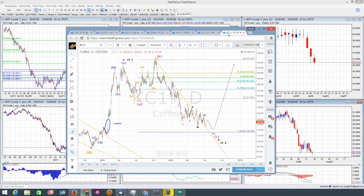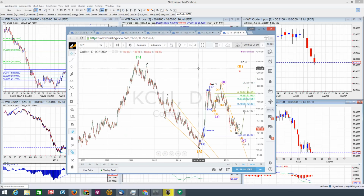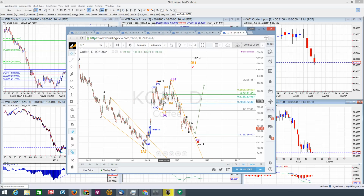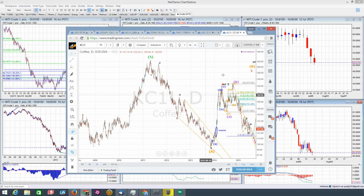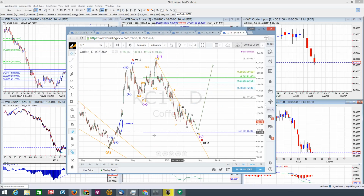And also wanted to point out this opportunity that's coming up in the near future. Here's a long-term chart of coffee, and back out here, I'm seeing this as we've had this 5-wave move to the downside, which could be potentially a wave A or a major low. I don't have enough data here to figure out whether or not this is a major low or not. But I do think that we do have an initial impulse up, that's a standalone wave A or a wave 1.